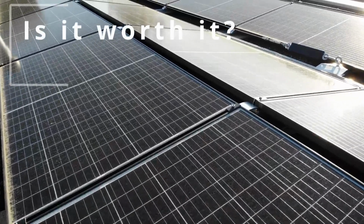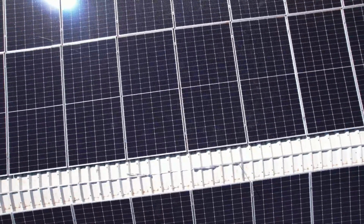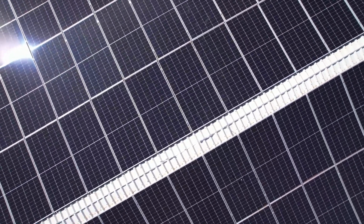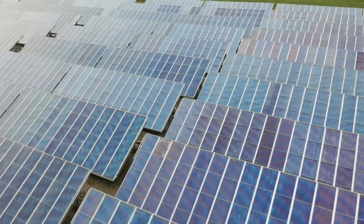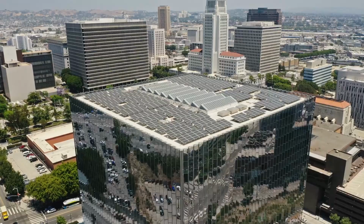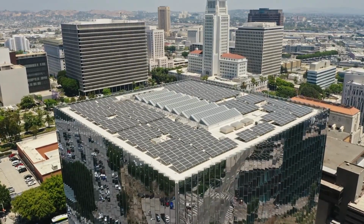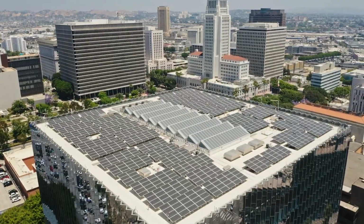Whether or not Tesla solar panels are worth it depends on your individual circumstances. If you are looking for the most efficient and durable solar panels on the market, then Tesla solar panels are a great option. However, if you are on a tight budget, then you may want to consider other solar panel brands. Ultimately, the decision of whether or not to install Tesla solar panels is a personal one. You should weigh the pros and cons carefully before making a decision.